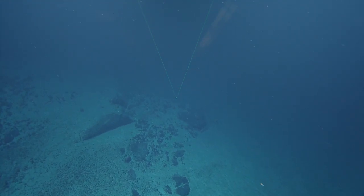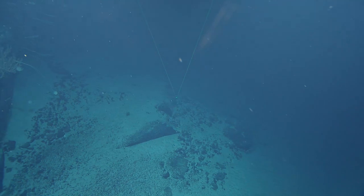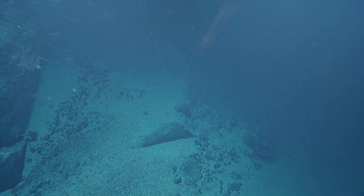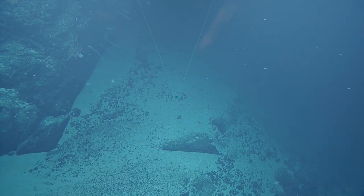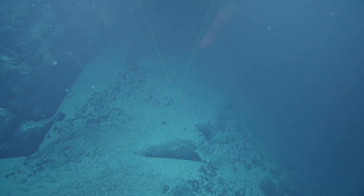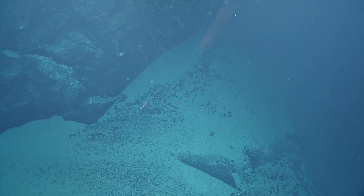A little boulder under me. Fair bit of current here. Woohoo. See that? Ooh, what is that? Oh, wow. So he's got a lot of current or swell. Yeah, like tons. That's the main problem right now.